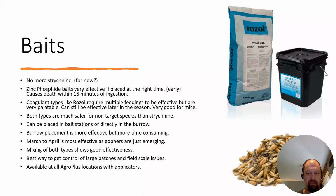When it comes to baits, we do have some options, but strychnine is not one of them at the moment here. That may change in the future again.